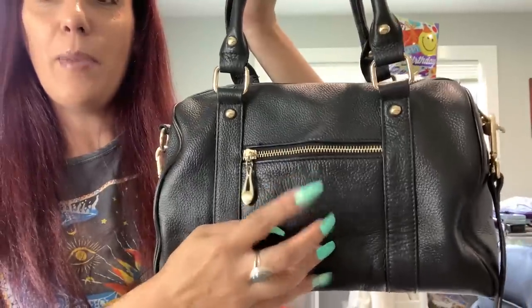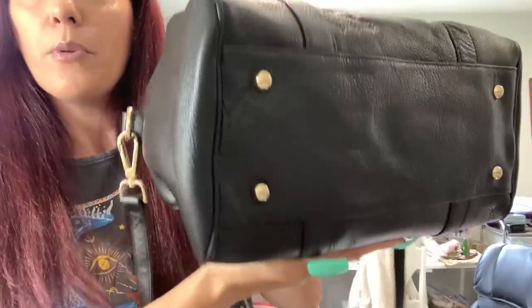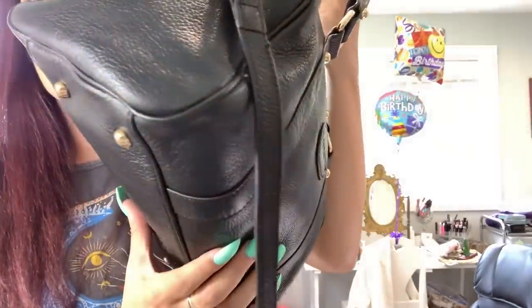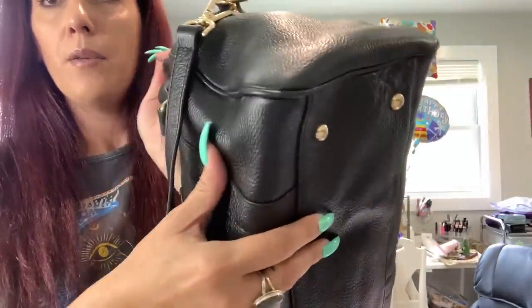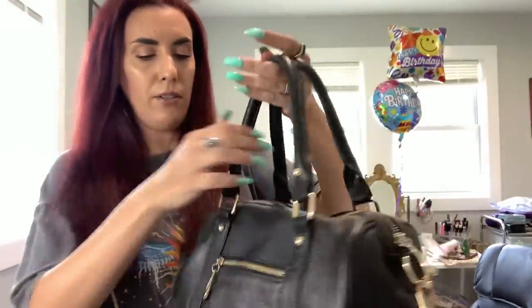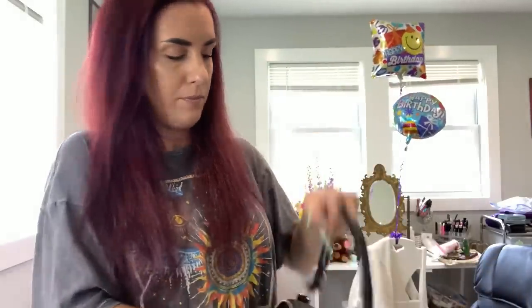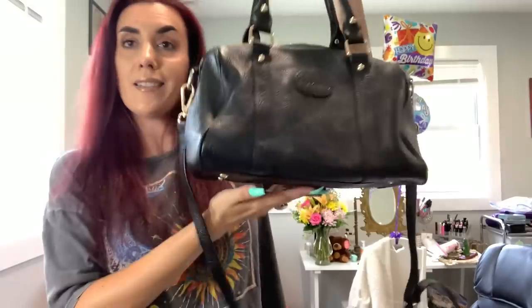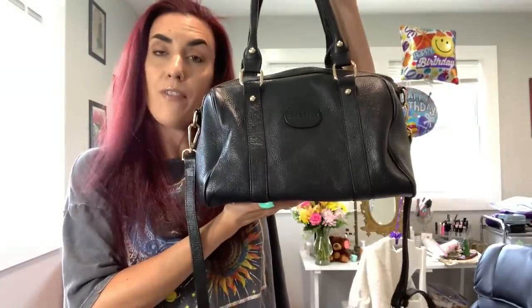Okay, so this is the back zippered pocket. Pretty nice condition. All right, there's not too much wear. Very, very light. Minimal wear to the corners, excellent handles. We're gonna open her up. And there's the inside. Okay, super nice, clean, excellent used condition, and we're doing 45 on it.